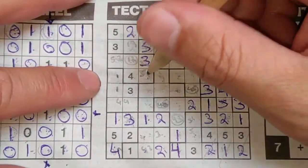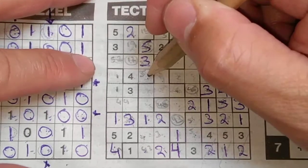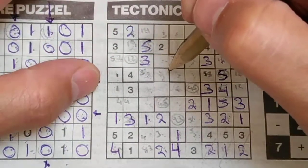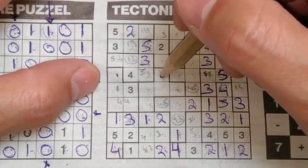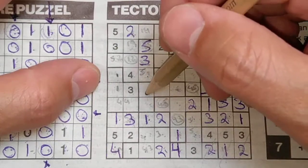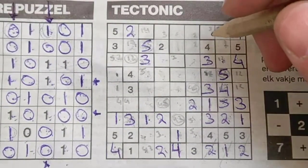5, 2, 5. Cannot be a 4. Can be a 3. 1 and 2. Wow, this one is a tough one.